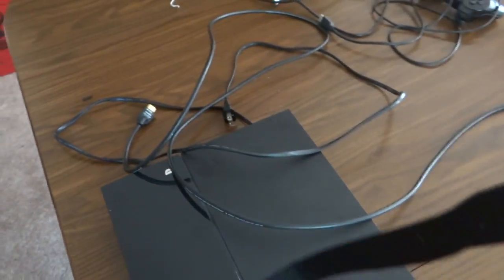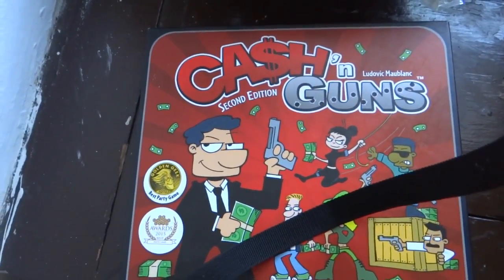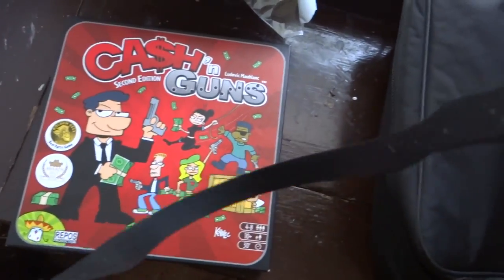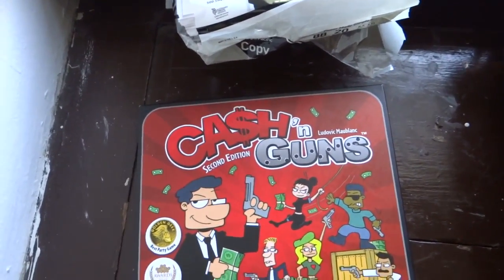So anyway, this table's been good. We've been able to play games off of it, like cool games. We actually have like 7 people over here playing. This is a cool game just to show off. Cash and Guns, Cash and Guns 2nd edition. It's actually a pretty fun game. It reminds me a little bit of... no, I've never played anything like it. I'm not sure if it was actually a Kickstarter game, like Exploding Kittens. Exploding Kittens is a fun game.